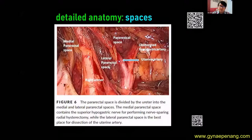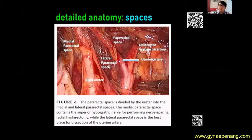Okabayashi is the one who performed the first nerve-sparing radical hysterectomy. As for the lateral pararectal space, it's best for dissection going forward. You can see this is the ureter. This is the medial side, this is the lateral, and as you go down before the paravesical space, you can see there's a uterine artery. Usually the dissection for the uterine artery, you can go from this lateral pararectal space. So the medial is Okabayashi and the lateral is Latzko.